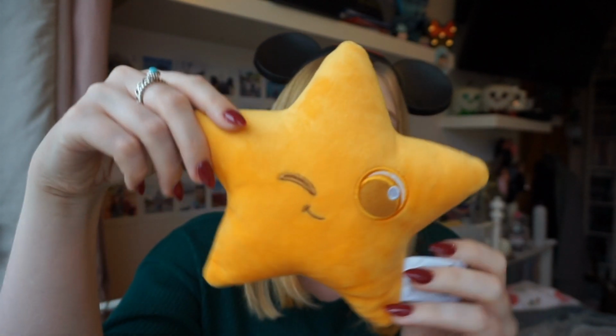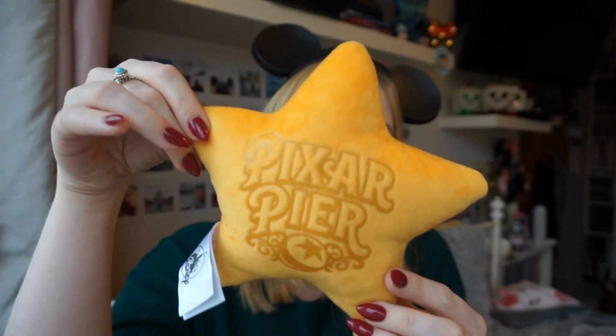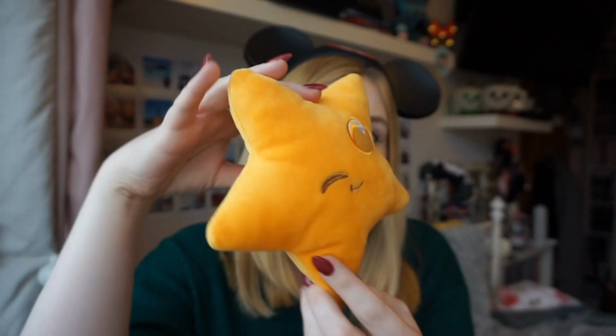I came third, which I was quite happy about, but you don't win a prize for third. But my mum did the La Luna one, which is the same price, but you're guaranteed a prize every time, which is really nice. So you paid for it in the sense you paid to play the game. She got this winking star plushy thing, and it says Pixar Pier on the back, and it's very cute. So that was it. It's free.